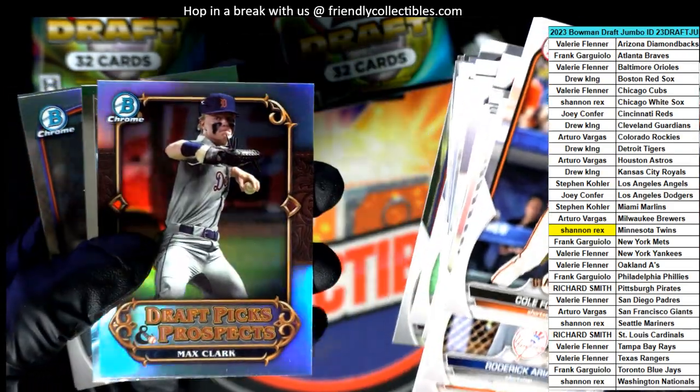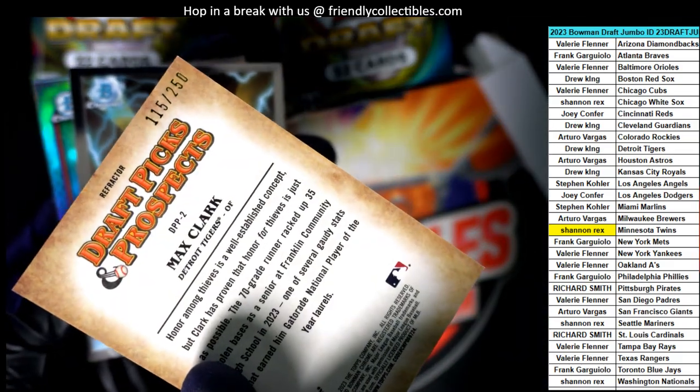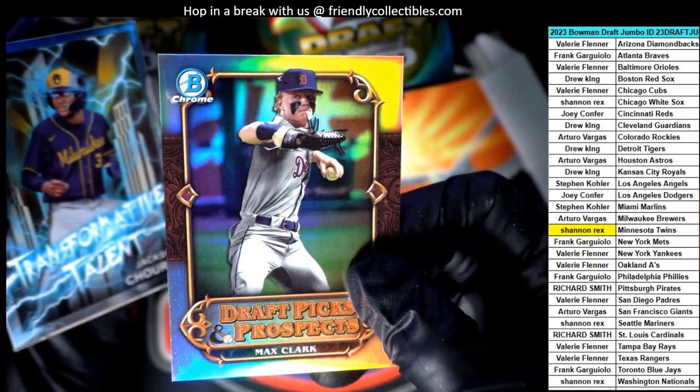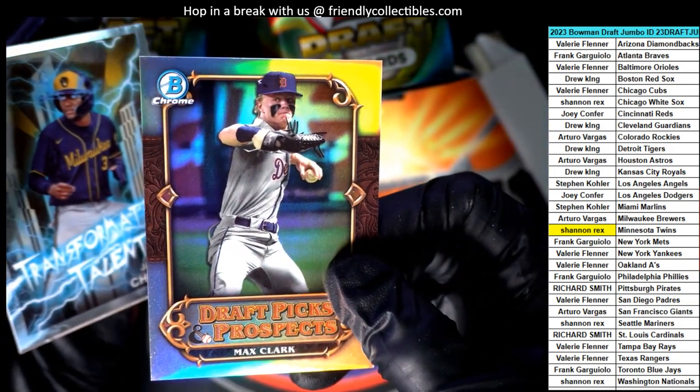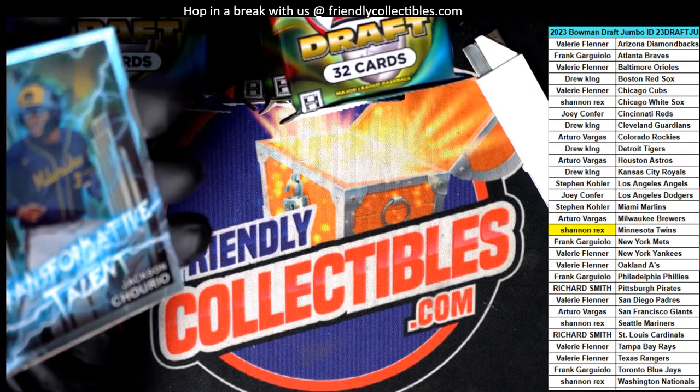Look at this Max Clark. All right. Wow. That's a parallel. Look at this thing. Sweet, Drew. Very nice, man. That's a great one to get right there.